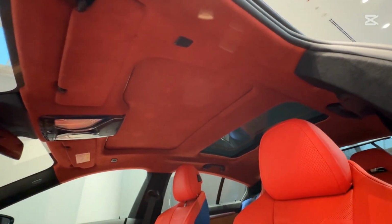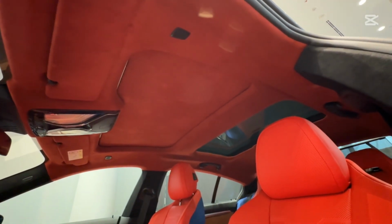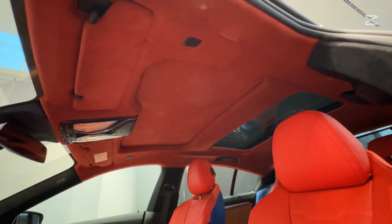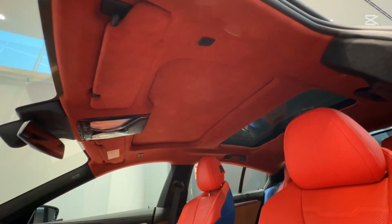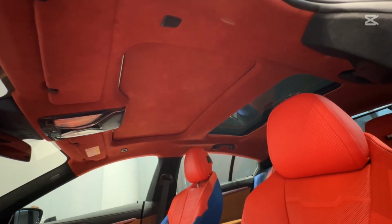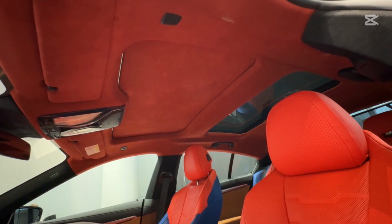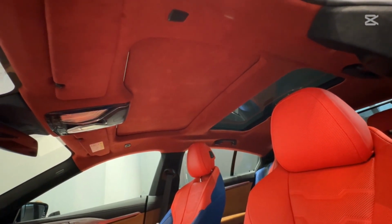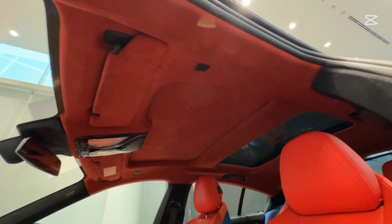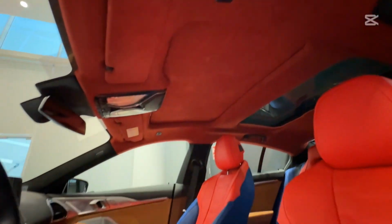The headliner is something else, guys. This is totally out of this world. I absolutely love the headliner of this car. This is dark red Alcantara, and the car comes with a panoramic double sunroof, so you have a sunroof at the front and the sunroof at the back as well. But yeah, I absolutely love this red Alcantara that goes all across the headliner.